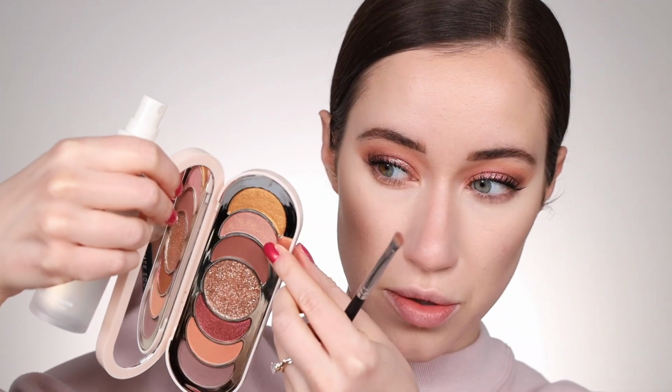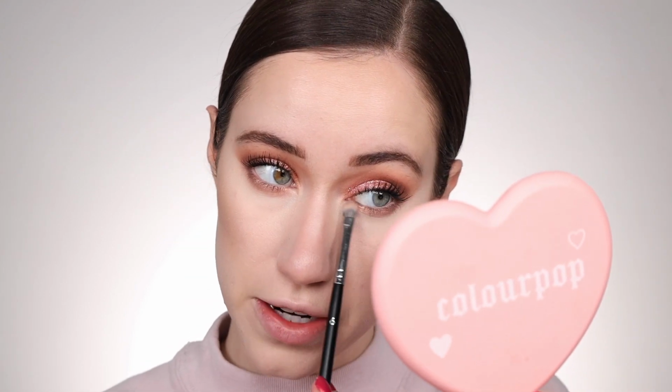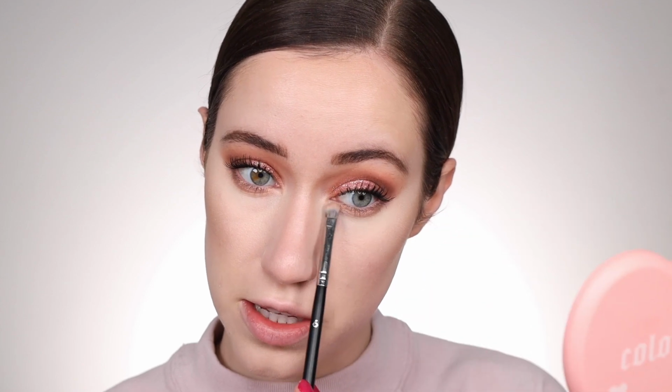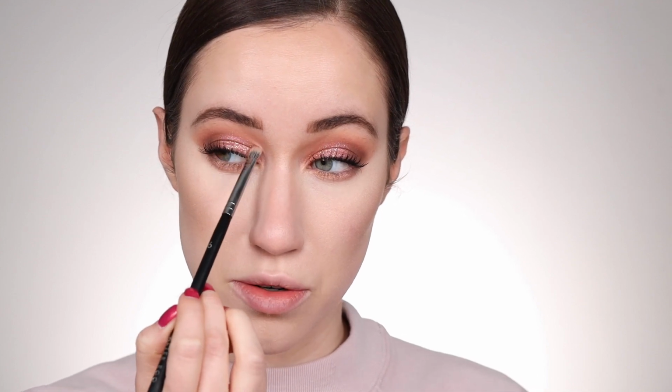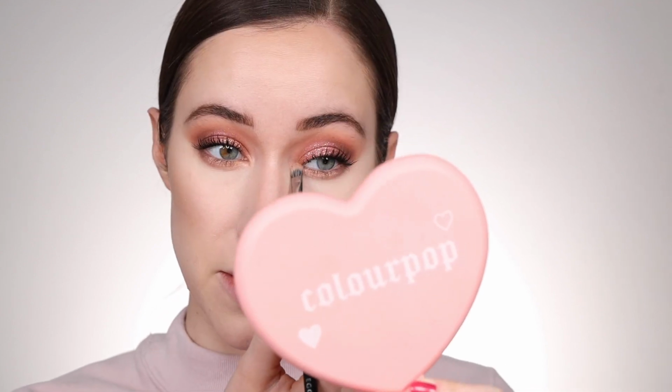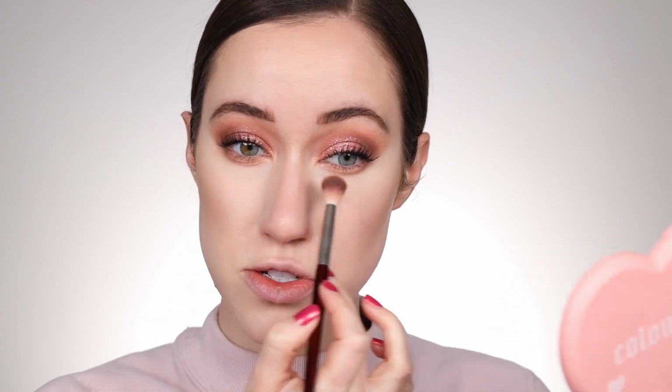And then I dipped into this shimmer shade right here called Positive, and I got the brush wet with a little bit of setting spray, and I'm going to run that across the lower lash line, starting in the inner corner and going about halfway across. I'm going to take what's left of that shade and apply it in the inner corner as well, just to brighten that up. I'm taking a fluffy brush and just making sure the edges are blended. And then I'm just going to add mascara to the lower lashes.